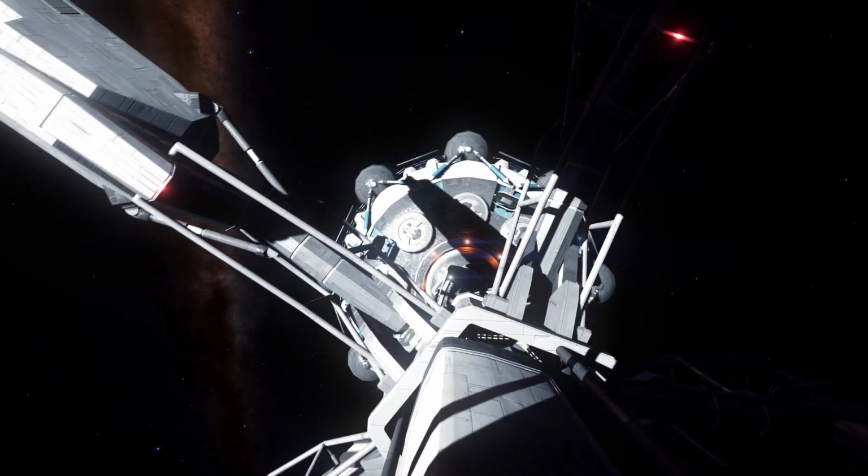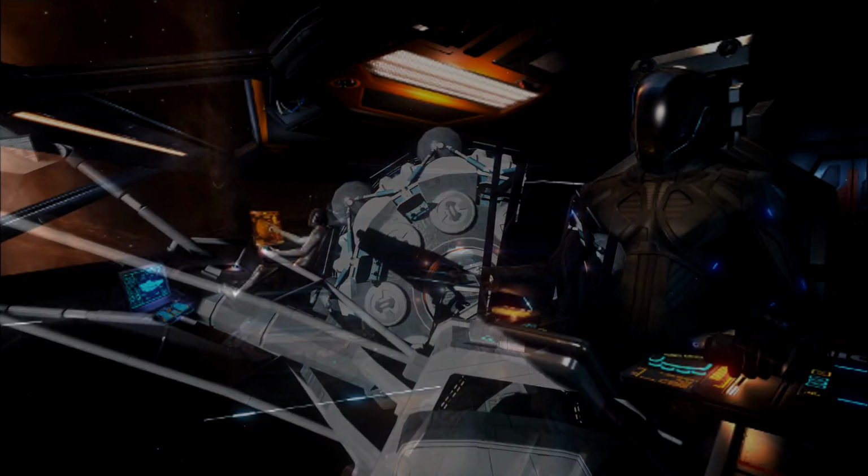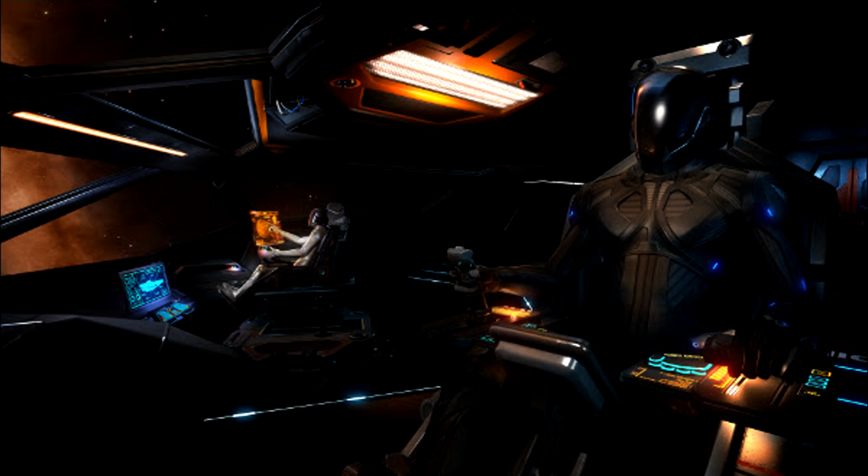Next up is something people have been waiting for a very long time, and that is multi-crew, the ability to fly ships with your friends.